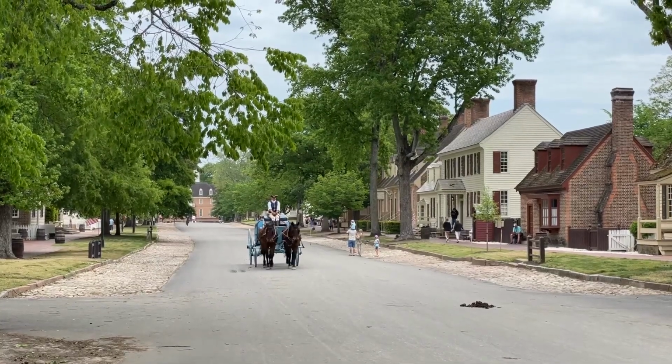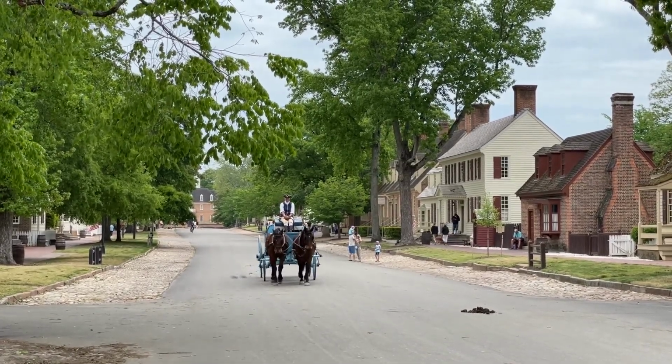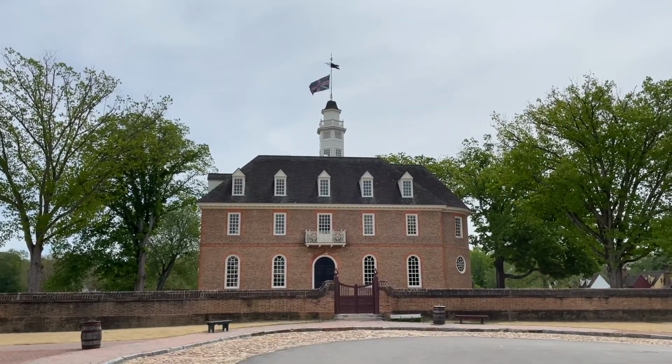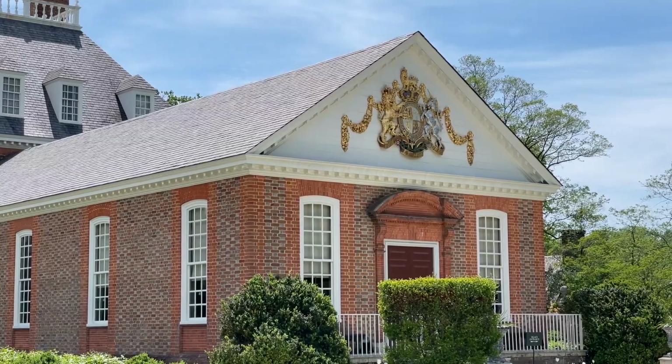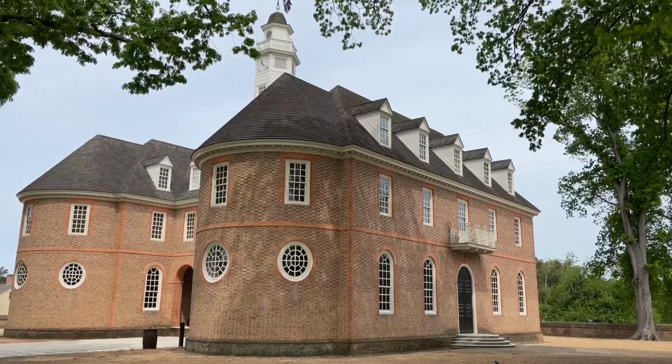With the popularity of the Broadway musical Hamilton, there is renewed attention on this period of American history. A visit to Williamsburg will give you a chance to go back in time to those tense days as the colonies embarked on the road to revolution and independence.